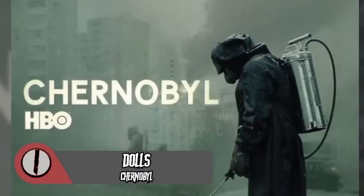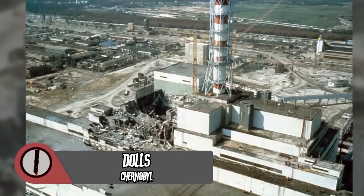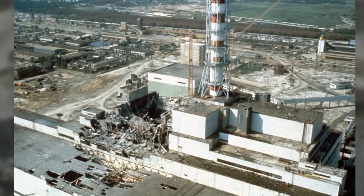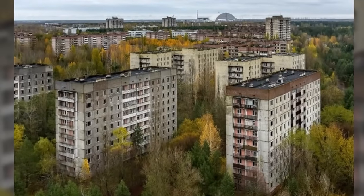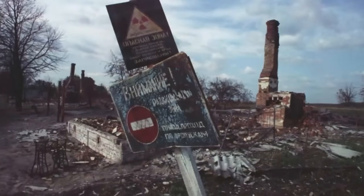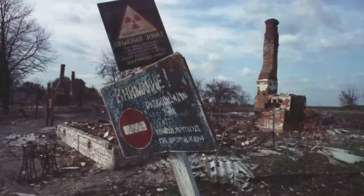And finally, coming in at number 1, we have dolls, Chernobyl. As most will know, thanks to the popular HBO series Chernobyl, the Chernobyl disaster was a nuclear accident that happened on April 26th, 1986 at the number 4 nuclear reactor in the Chernobyl nuclear power plant near the city of Pripyat in the north of Ukraine, SSR. It is considered to be the worst nuclear disaster in history and is one of only 2 nuclear energy disasters rated at 7, the maximum severity.